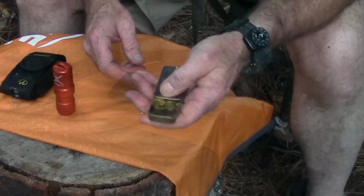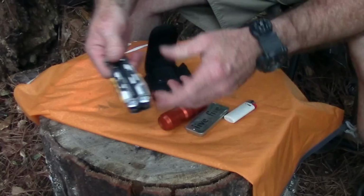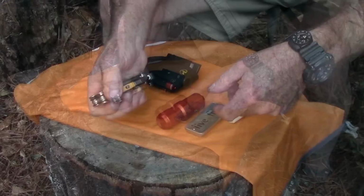Then I had the Exotac match case with the stormproof matches in it, the UCO stormproof matches, because they work great. And then finally, the Leatherman Signal, which I've done a review on. I brought this one because I think it's best for outdoors. It has a little ferro rod striker there. And then it's got everything I do need, and not a lot that I don't need. It's got a great little saw and a knife that you can just open like so. Anyway, great, probably my favorite multi-tool for camping.